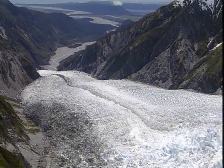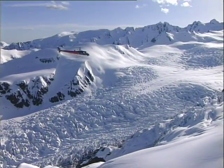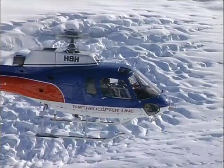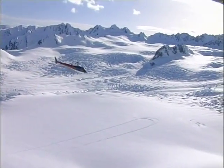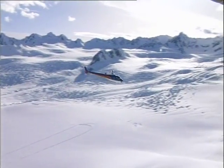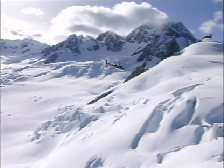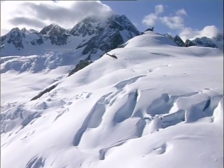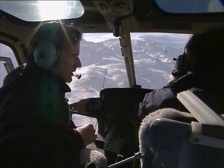Franz Josef is a spectacular sight. The glacier stretches about 11 kilometres. It can move up to 5 metres in a single day. Today we're heading to the very top of Franz Josef, to the neve or snow field where the snow and ice is at its deepest. From here you can enjoy an amazing panorama of the mighty Southern Alps.